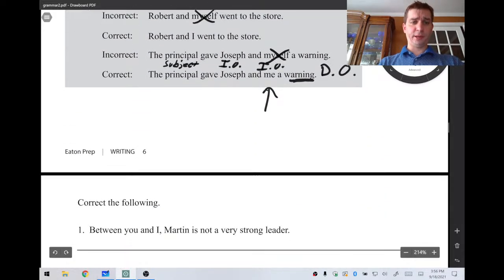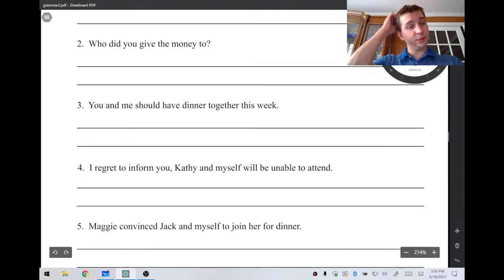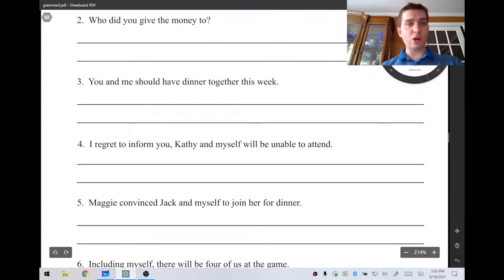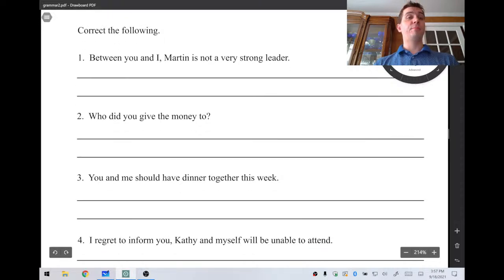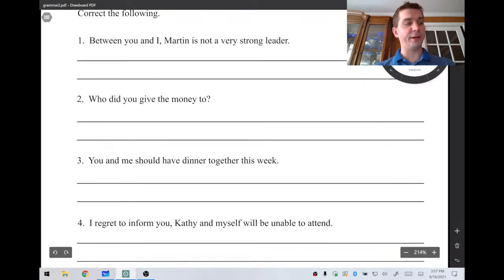All right, let's turn to the next page. And now we have some short answer questions. Don't worry about rewriting the entire sentence. You probably just have to change a word or two. But this is everything we just covered. Pronoun and antecedent agreement. Pronouns can't change number. They can't change person. They can't mysteriously change gender mid-sentence. So we might test you on that.